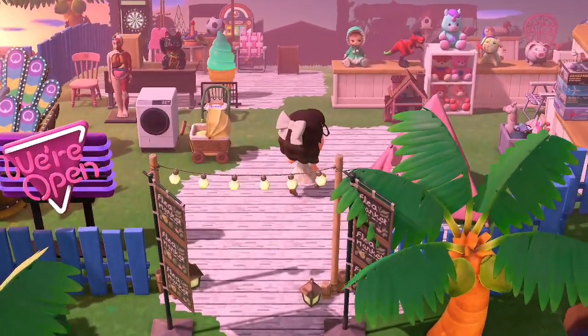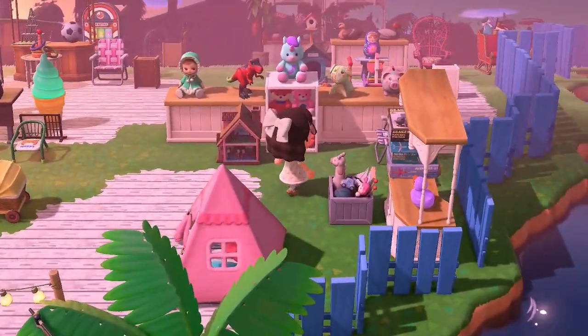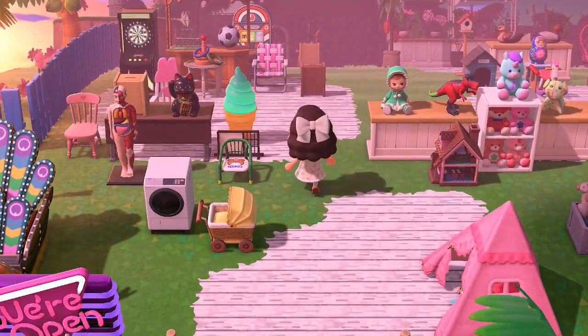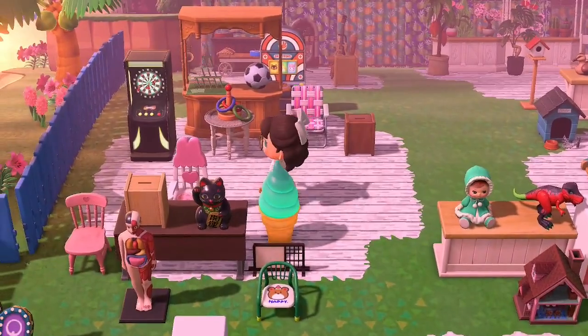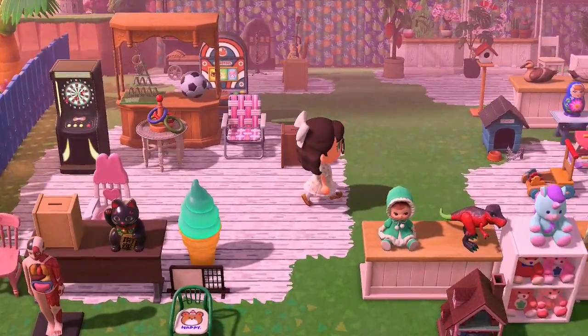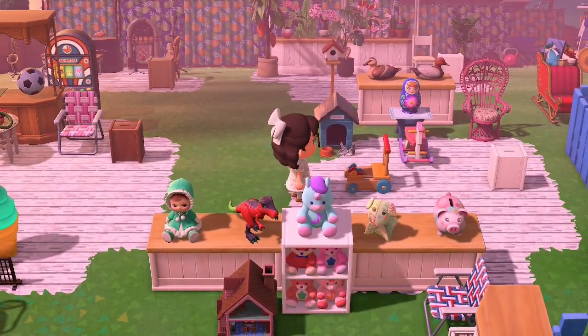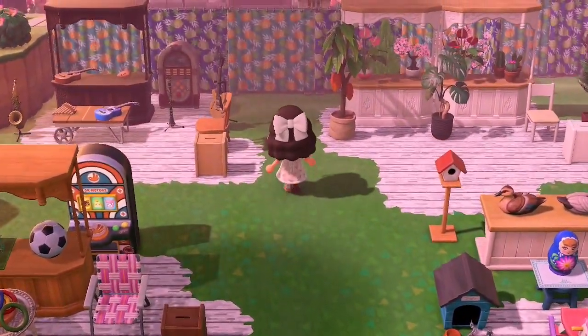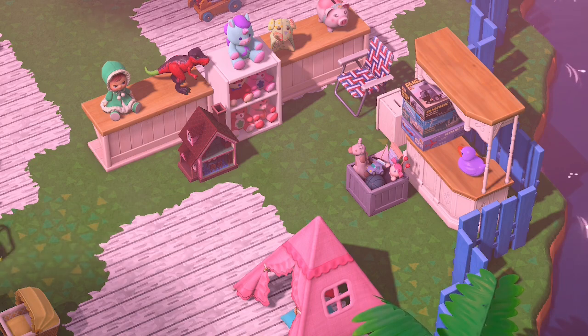If you're wanting to create a market area or a flea market, then definitely take inspiration from Stephanie's area here. She's got this beautiful tropical island, and what she's done is kind of set up different areas for different shops using the kind of deck patterns that she's got. I would love to see this done with blankets. I think that would be so cute, like a temporary boot sale or something, or a yard sale.